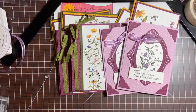I'm going to show you a couple quick things, and then I want to show you the set for next week because it's really, really cute, and I'm kind of excited about it.